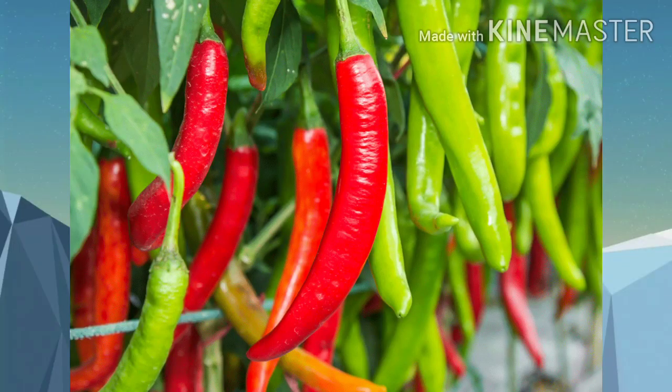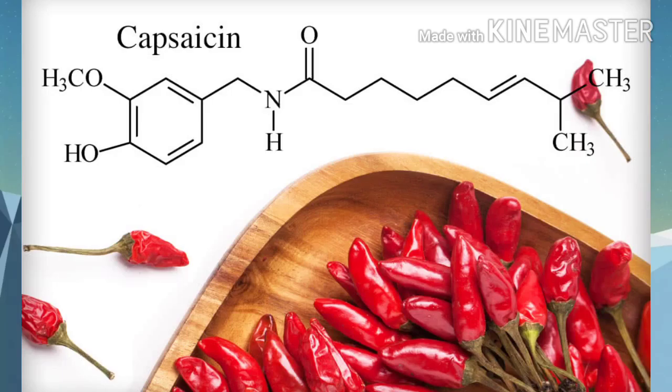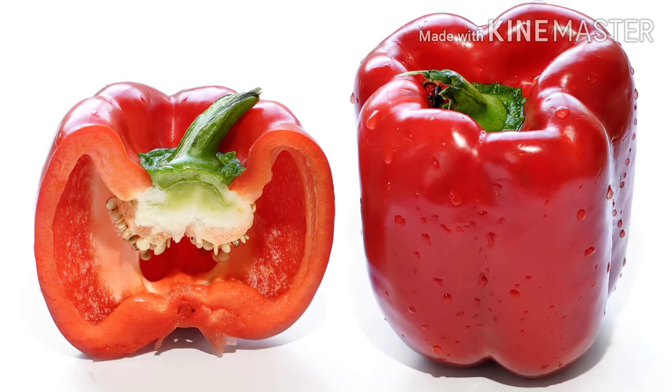Have you ever wondered why chili is hot? The presence of a kind of chemical, capsaicin, makes it hot. The amount of capsaicin makes it less hot or hotter. The amount of capsaicin in capsicum, which is also known as simla mirch, is very low, so it is not hot, so we use it as a vegetable.